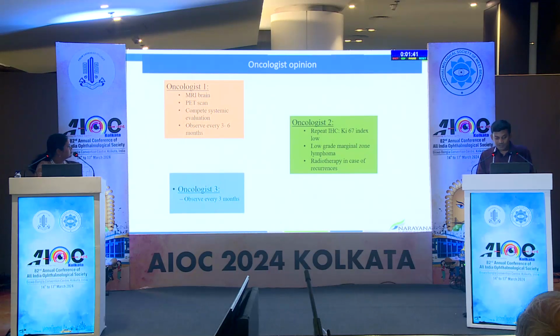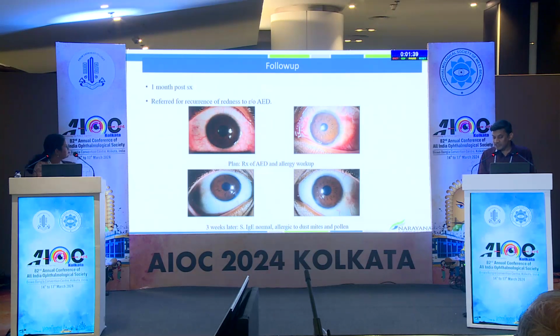One month later, the patient came back to us with congestion in both eyes. The patients were very concerned. This here shows a classical allergic eye disease recurrence. You can see this limbitis here, diffuse congestion in both the eyes, the well scarred area where we operated, and the limbitis. So we reassured them, put them on allergy treatment, and this time got an allergic workup also.